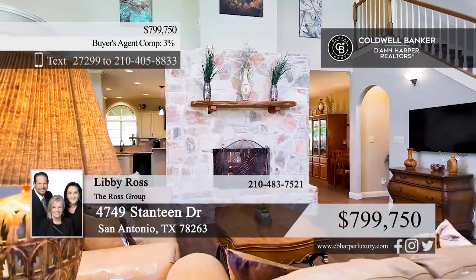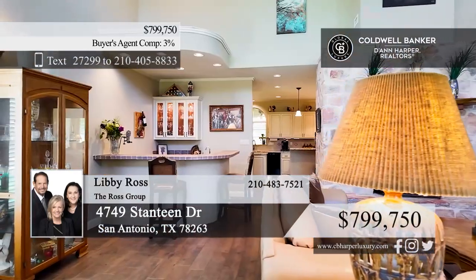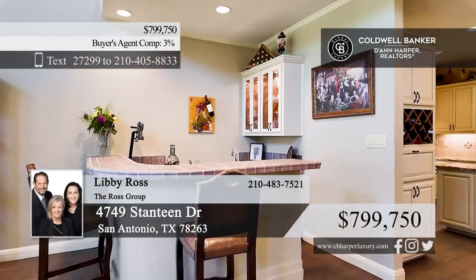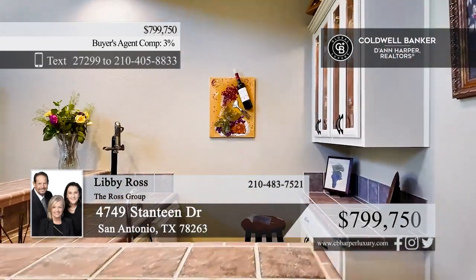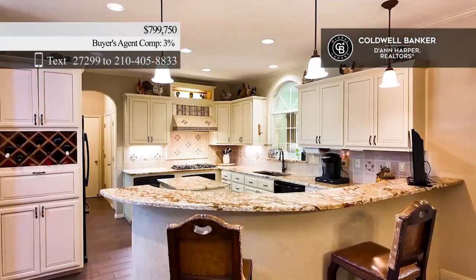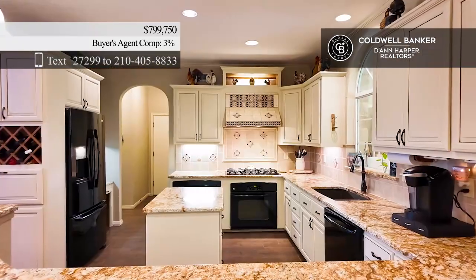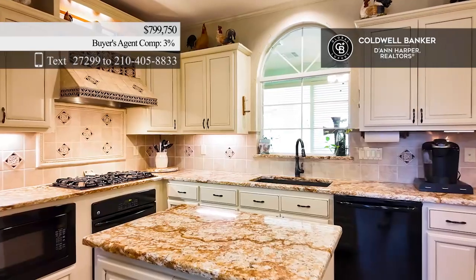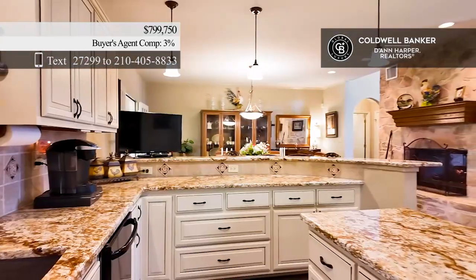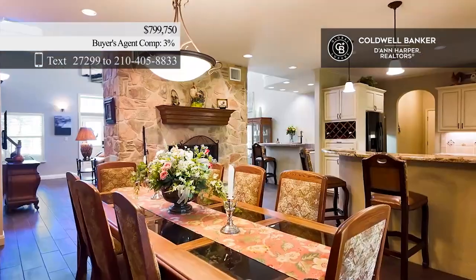This gorgeous property of nearly 1 acre with mature trees has everything you need. The main home offers 3,842 square feet with 3 to 4 bedrooms and 3.5 baths. The property also offers a 1-bedroom casita for guests, a greenhouse, wine room, and a large workshop with 2 roll-up doors. Relax outdoors with the huge covered and fireplaced patio. Call Libby Ross of The Ross Group.